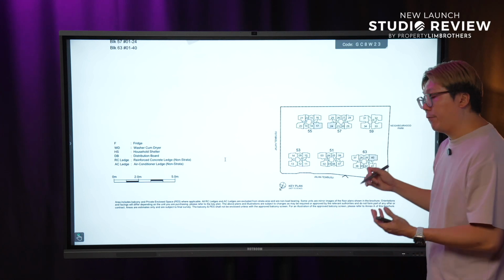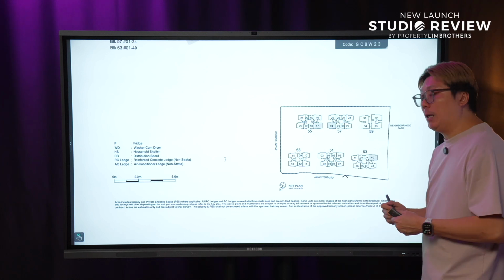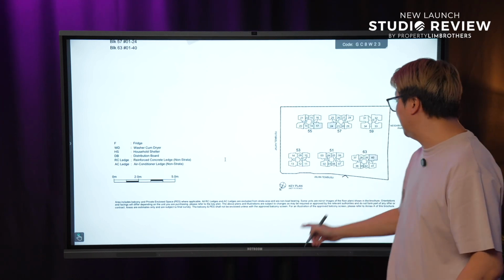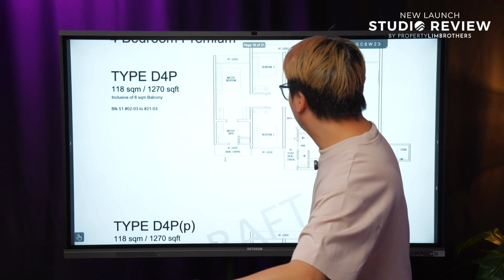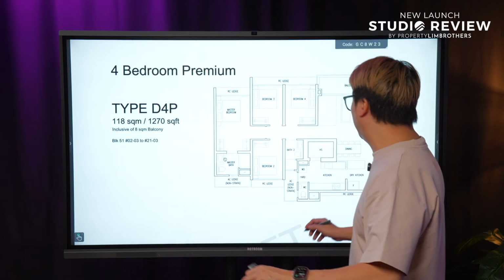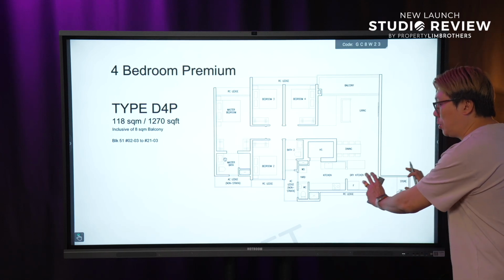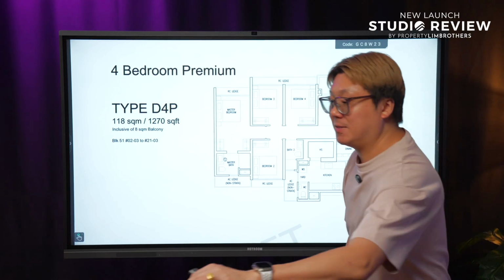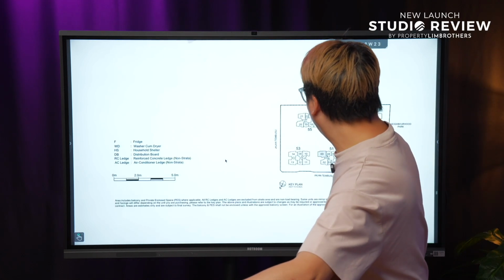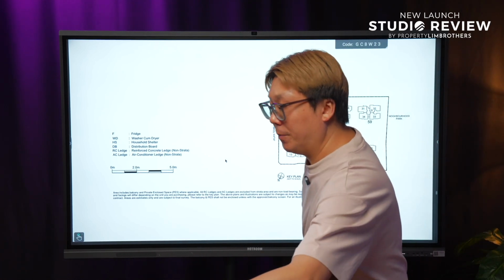If you want to be very close to the main entrance, you want to be very close to the neighborhood park, then very likely you'll be considering block number 63, stack number 40 for the 4-bedroom premium. The next 4-bedroom premium is also pretty similar in layout, except that they have a much bigger entrance foyer, but otherwise the main units remain the same. This is only one stack, which is stack number 3, over here.